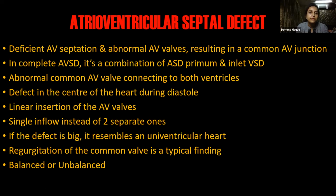So atrioventricular septal defect is a defect basically in the septum primum of the atrium and the inlet VSD. So there is linear insertion of the valve, and we are unable to see the normal offset. And then the color confirms our diagnosis, where we can see that there is a single channel flow and there is a regurgitation, which can be confirmed with the pulse Doppler, and more so if we find a regurgitation in the left side of the heart. Thank you so much.